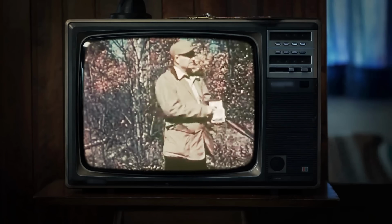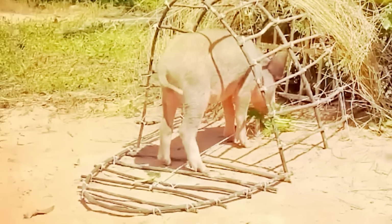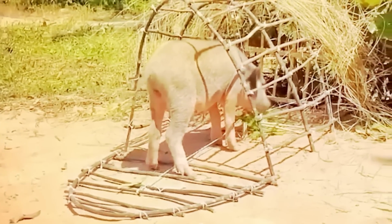Hunting rabbits was something everyone, from kids to adults, would be involved in, and villages and communities would set out traps for miles to capture as much game as they could.